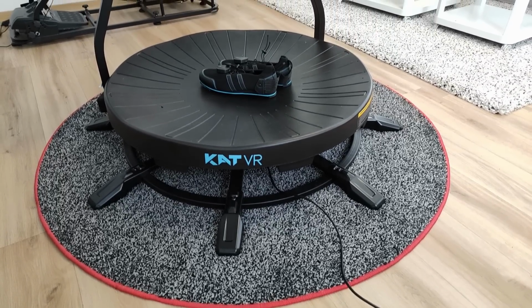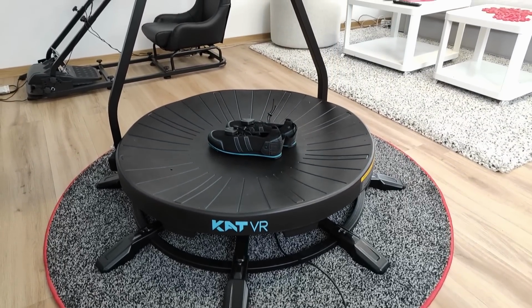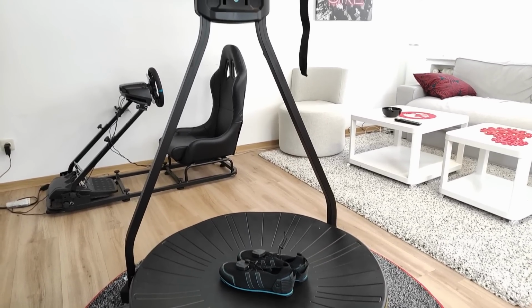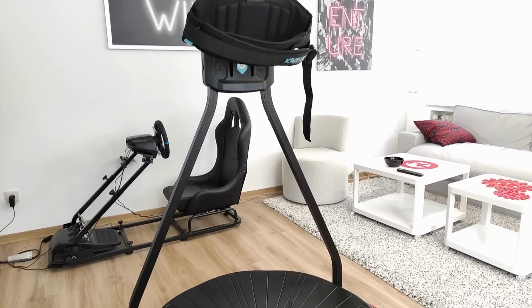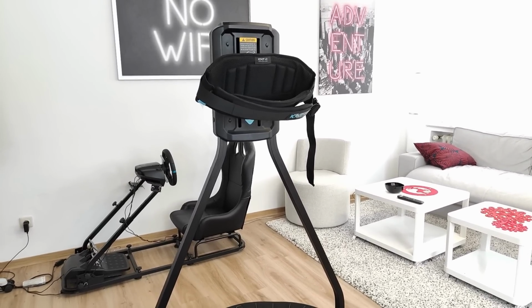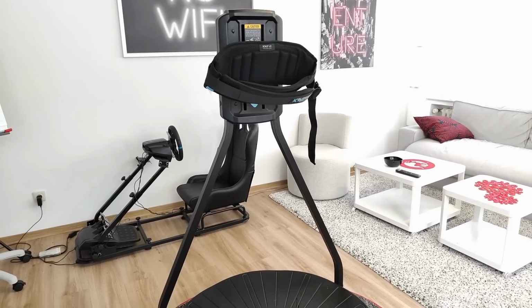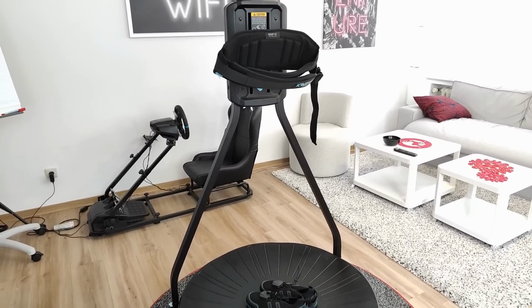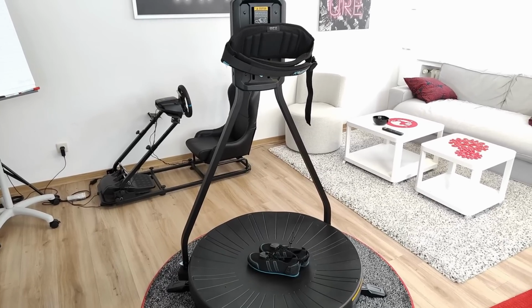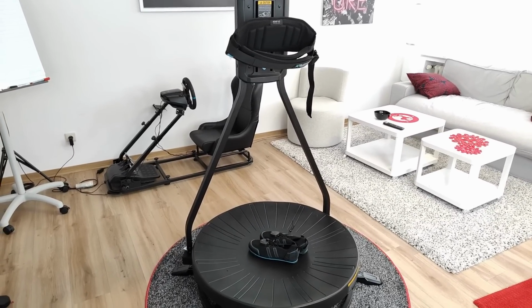I needed 1.5 hours to assemble it, and I assembled it all by myself using the instruction video from the Catwalk C website, so there was no problem at all. The Catwalk C is connected to your computer using a USB cable, a standard USB-A plug, and you get these special shoes here. Let's have a look at them a bit closer now.